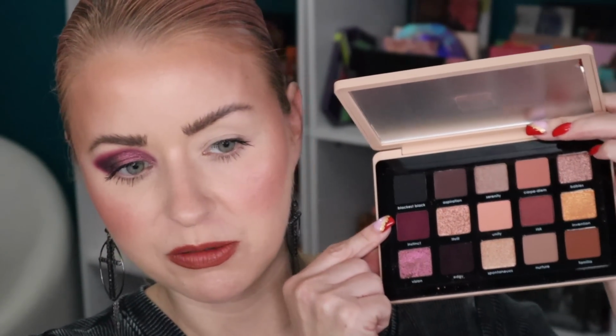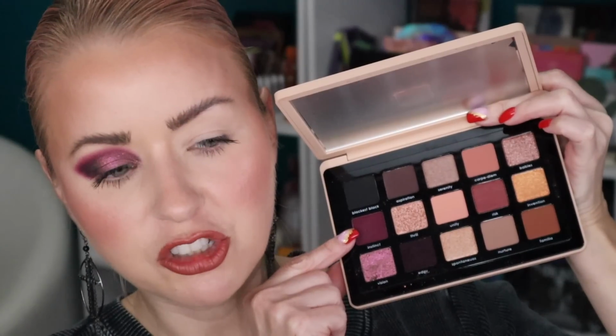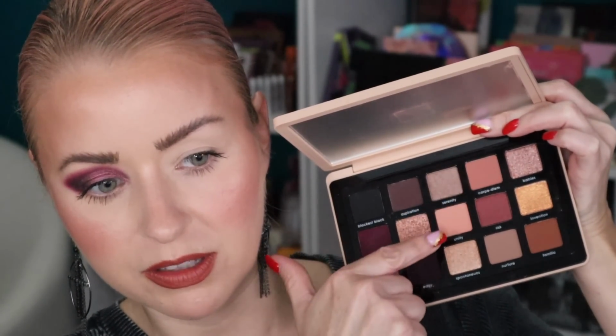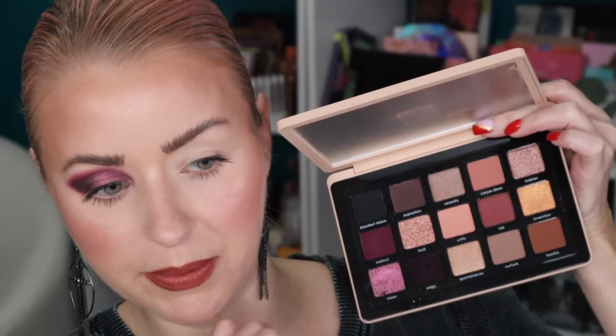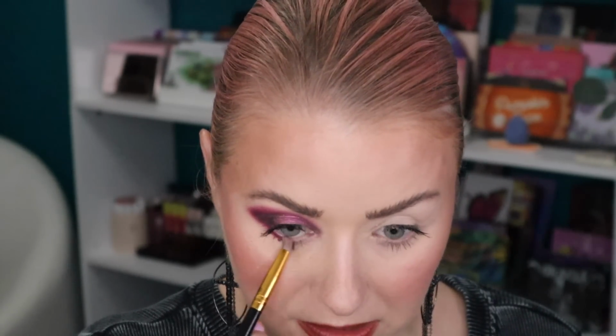Now we're gonna go in with Instinct, and then I think I'll do one of these lighter shades below it. So let me start off with that one using a little BH Cosmetics pencil brush. I'm gonna keep this close to the lash line. I'm not gonna take it all the way in.